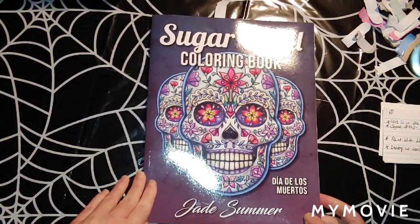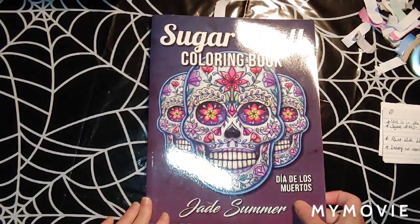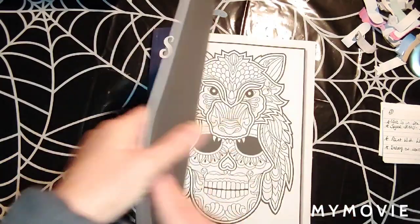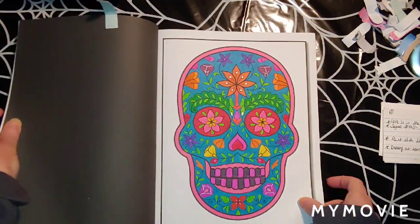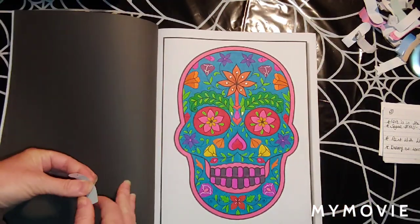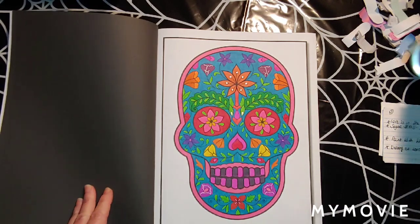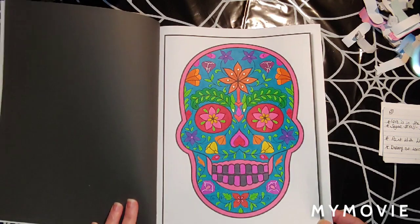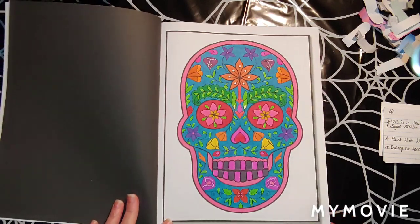Alright, next we have the Sugar Skull coloring book, Jade Summer. And I did one in here. I did this one right here. And I used Pen and Gear markers and Take Note markers, the Crayola Take Note markers on this one. And I did this one September the 6th, 2020.